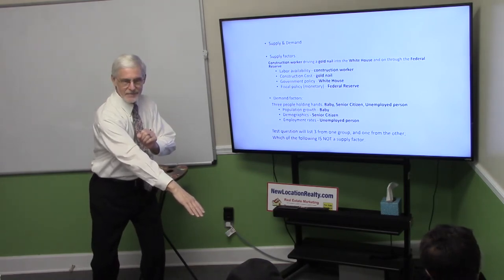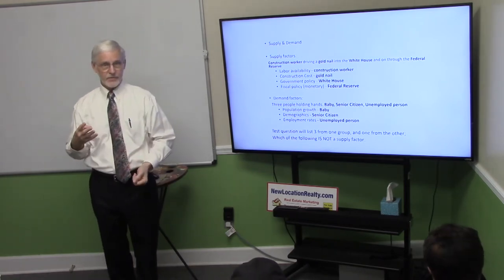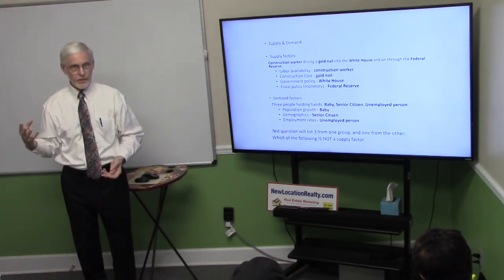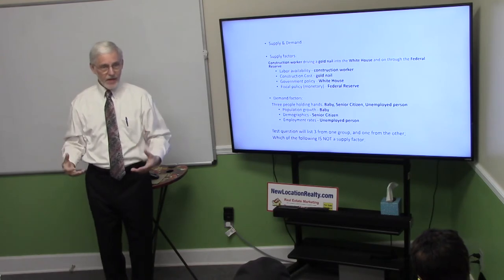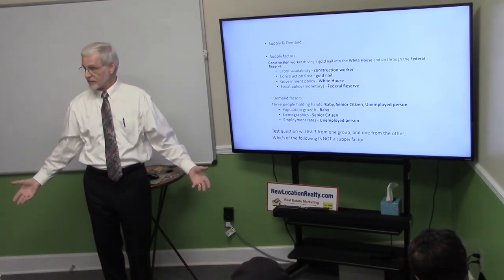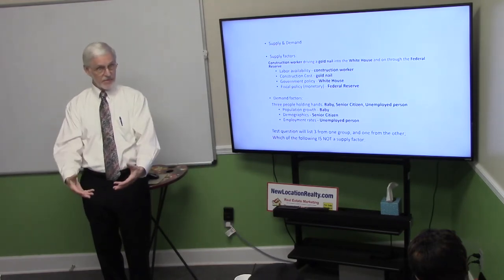Those are our supply factors. That's four of them. Our construction worker is the availability of labor. If you don't have anybody to build the houses, you're not going to have a supply of houses.